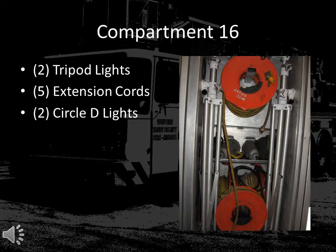In compartment 16, you will find several lighting tools that we can use for scene lighting. These include 2 tripod lights, 2 Circle D lights, and 5 extension cords of various lengths.